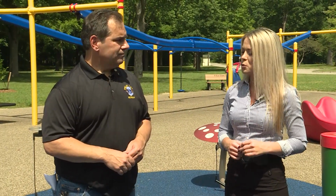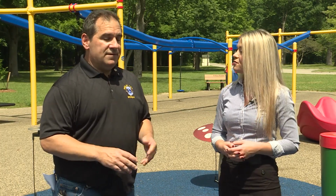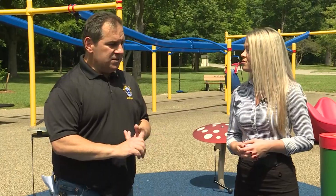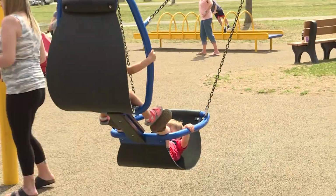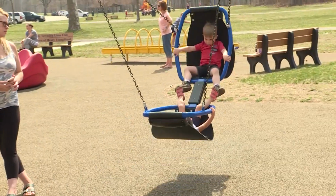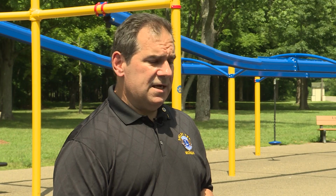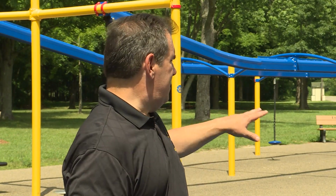Amazing. So tell us a little bit about funding. Who's to thank for funding this project? So this project was done in two phases. Phase one, we spent over $220,000 on the playground. Half of that came from Lions International. We got a matching grant for over $100,000 from Lions International for phase one. That's the area that's in beige, with the zip lines and all that.